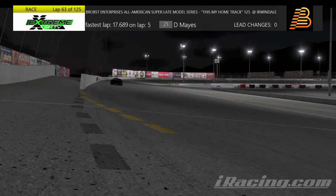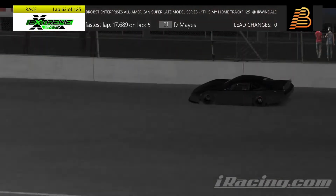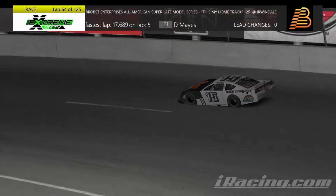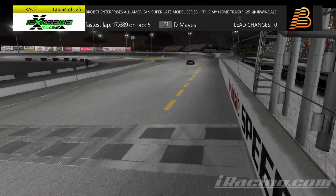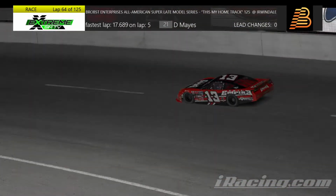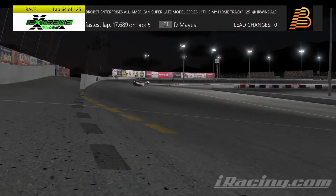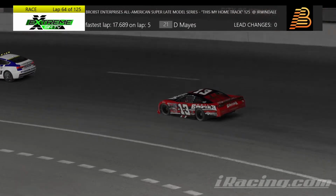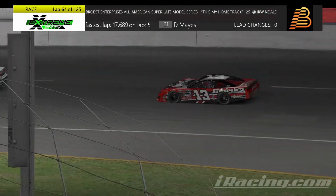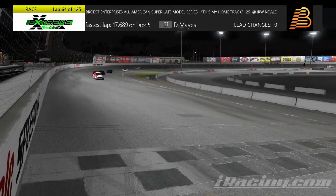Not sure as to what the yellow was called for. Not seeing anybody around. Might be just a halfway yellow here tonight. There's Logan, so caution is out. That'll erase the lead that Tyler Barnett had built up. Caution out. Everybody will come to pit road during the yellow flag period here. It's a 65 on the board.